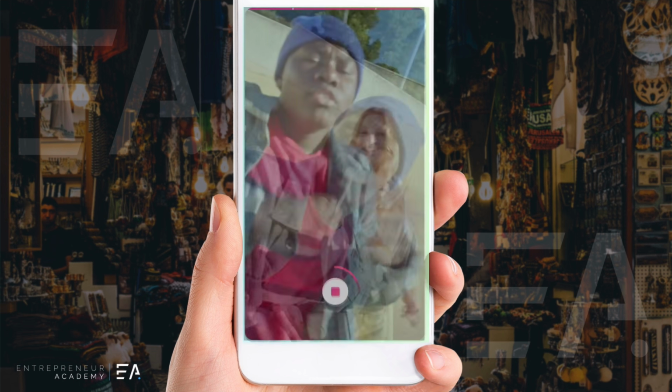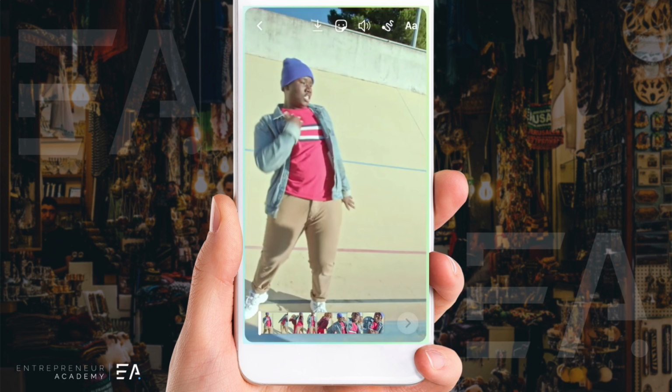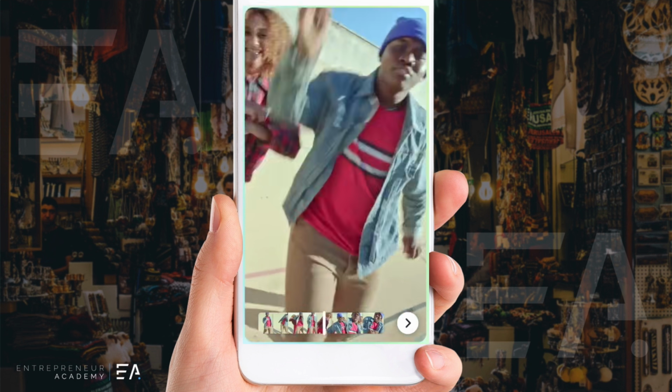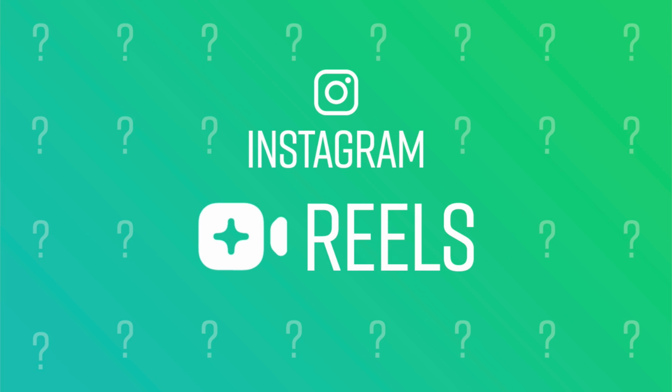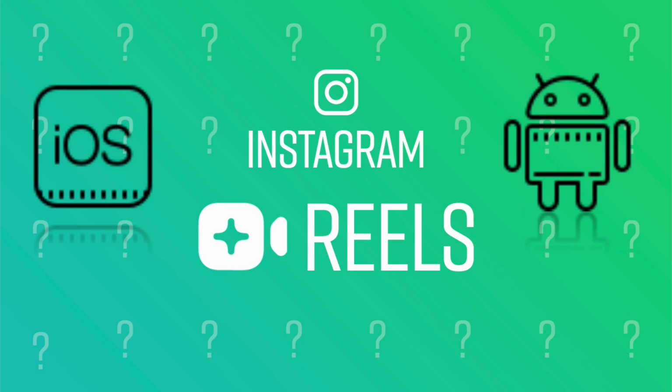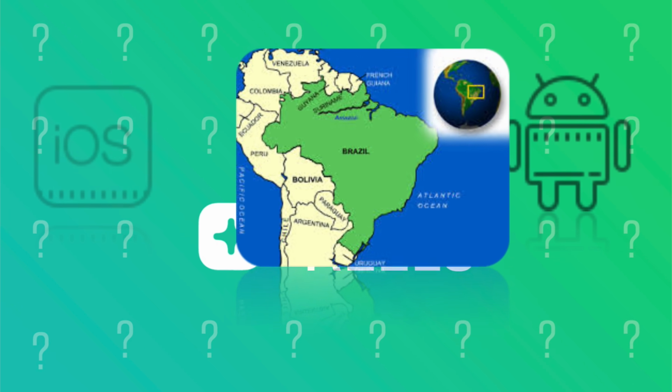Just like TikTok, users can soundtrack their reels with a huge catalog of music or borrow the audio from anyone else's video to create a remix of their meme or joke. Reels has launched on iOS and Android, but it is limited at the moment just to Brazil.